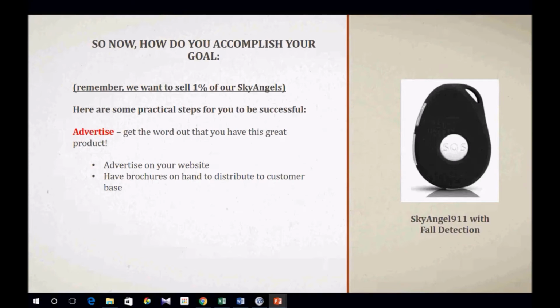The next thing we recommend is that you have brochures on hand to distribute to your customer base. Again, if you decide to use one of our products, as an example, we can customize brochures for you. I'll come up with a proof, I'll do it at no charge, and I'll send it to you. Once you like it, you can reproduce it and hand these out to your customer base. It's important that you let them know that you have this product. Again, the advertising comes in real well.